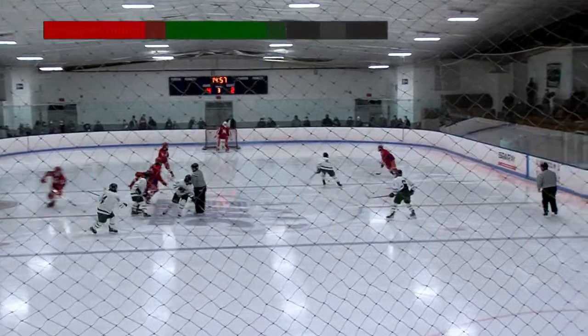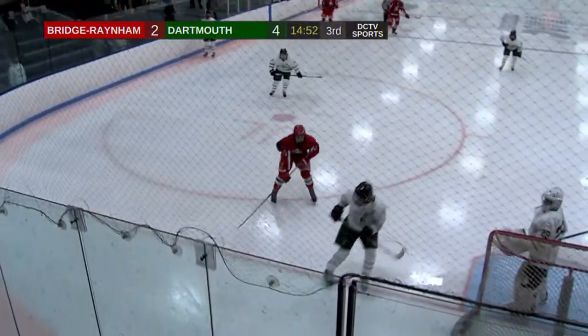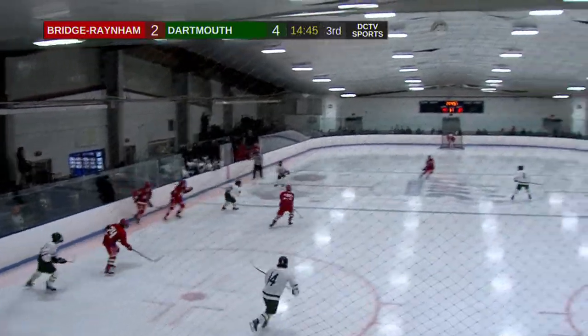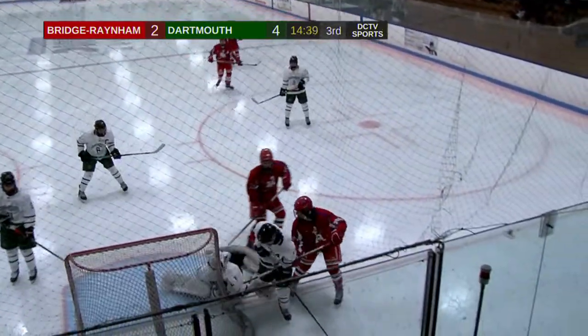Hayden Cruz taking the drive for the Indians. Had a great pass across right in front of us here as we're on the balcony for one of the Indian goals. The Indians have had a lot of tic-tac-toe tight passing in front of the enemy net. A lot of skill on the Indian team at the forward position. Yeah, if you're Bridgewater, you want to do the best you can to limit those opportunities.